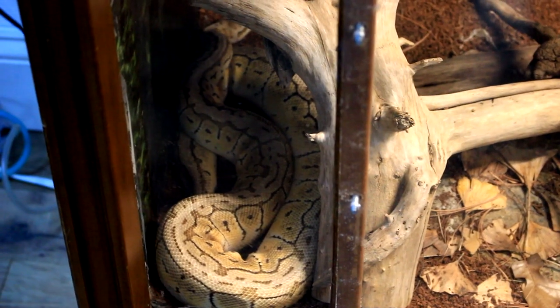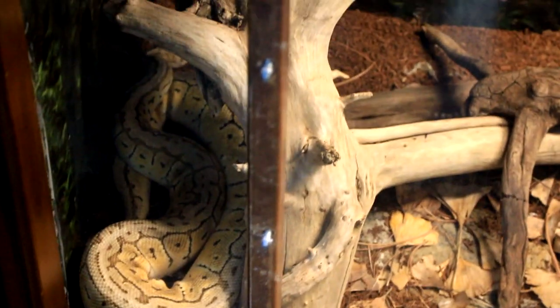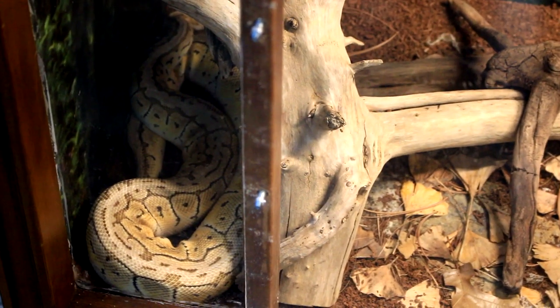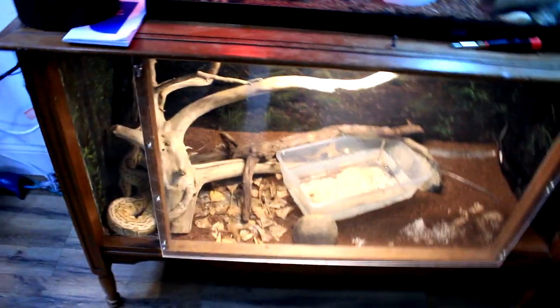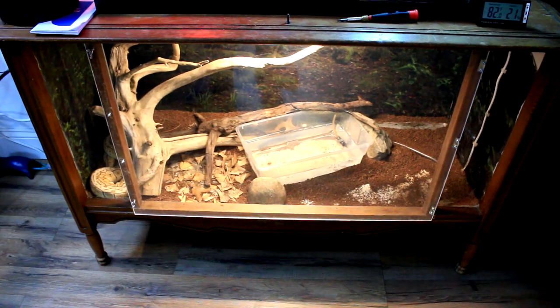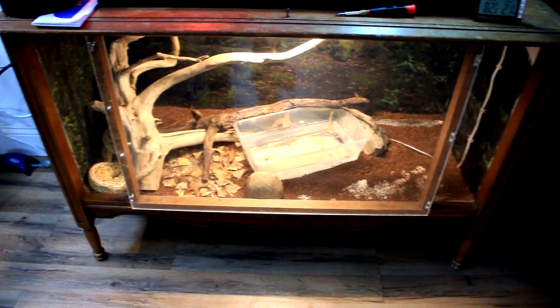Got Jane, he ate last night. Hopefully after Caboose lays the eggs, I will be able to put Jane back in with Caboose for a little while so that I can redo the enclosure here. I'd like to paint it black, replace the acrylic.